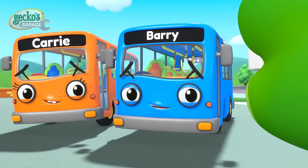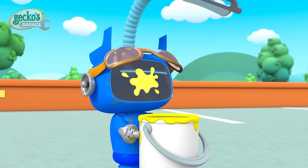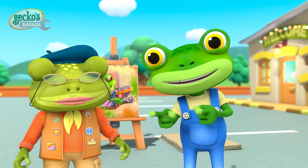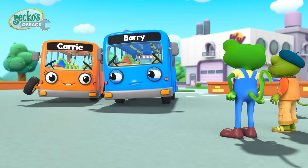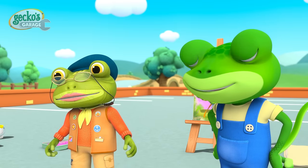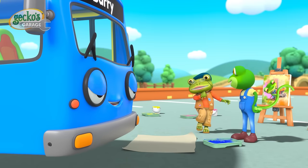We need wipers to be strong, so that they can wipe away anything that gets on your windscreens. How about when we're finished, as a treat, I respray you both any colour you like. Now, who's going first? OK, in you go, Carrie. Blue and yellow, you can help me with a fix. Do you want to join in with our art class while you wait, Barry? Marvellous! Let's get messy!